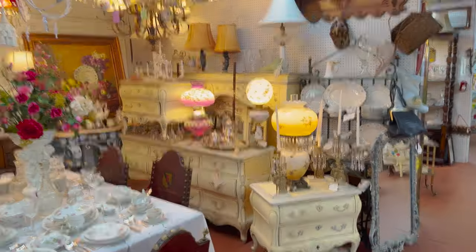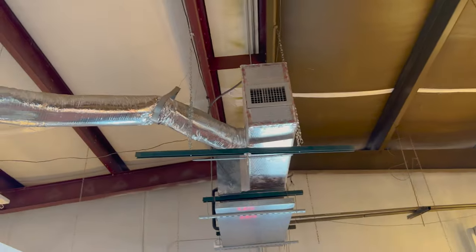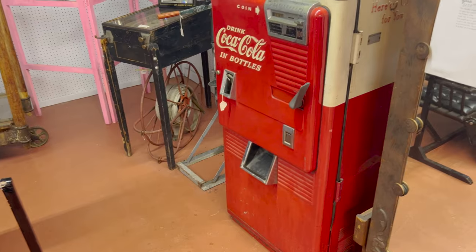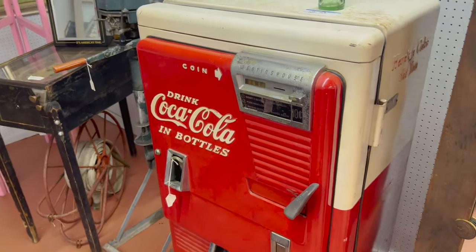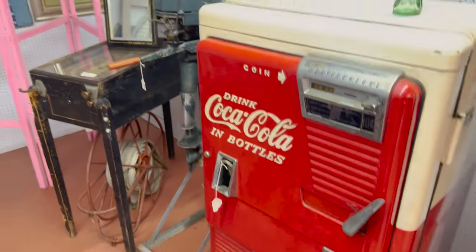This is more of your traditional antique shop. Ooh, it feels good in here. Yeah, it feels really good in here. You can see they actually have AC up there. Look at the old Coke machine. That's really cool.